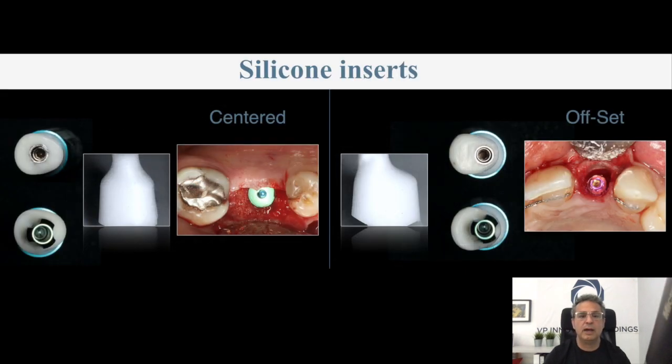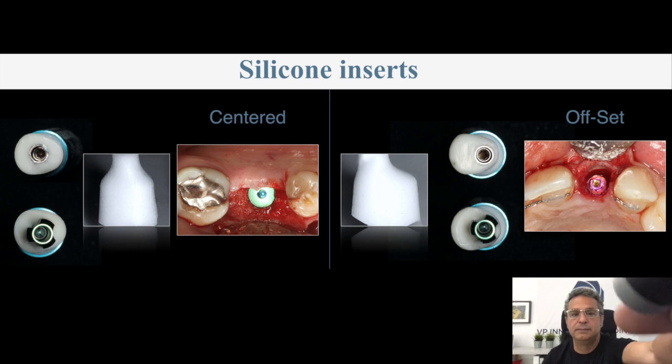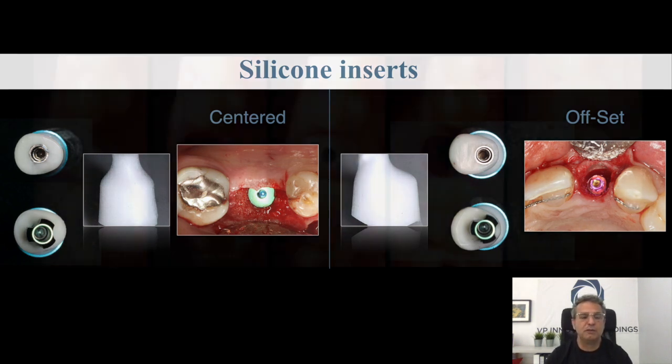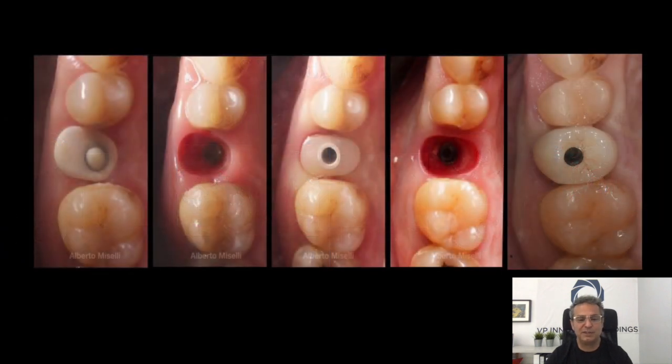This is a better picture for you to see here. And you can see exactly how this looks, the offset and the center. And this wonderful photo is from a very good friend of ours, Dr. Alberto Miceli. Live in the mouth, it gives you a very good understanding. We have offset and the centered position. Beautiful. Submergence profile and cervical profiles here.